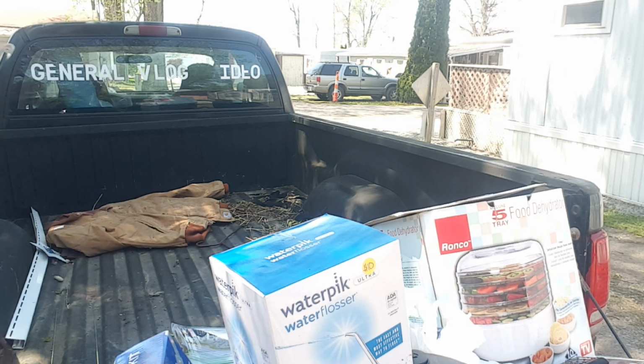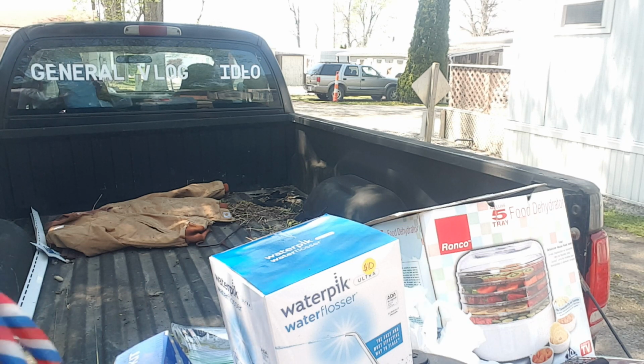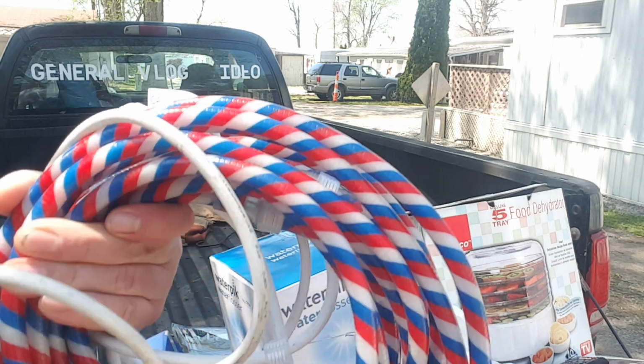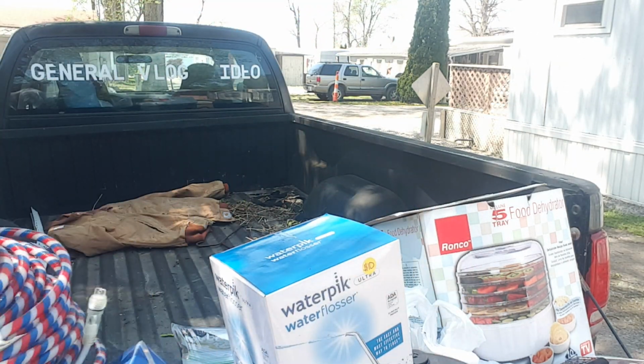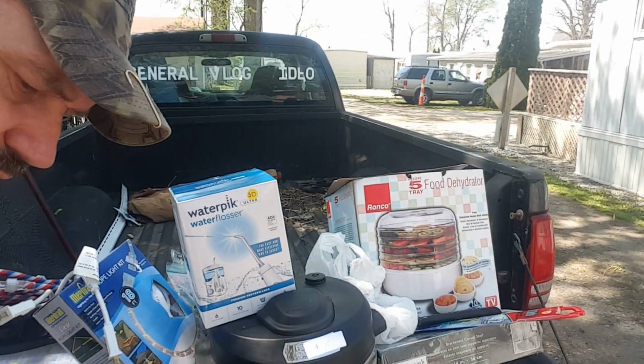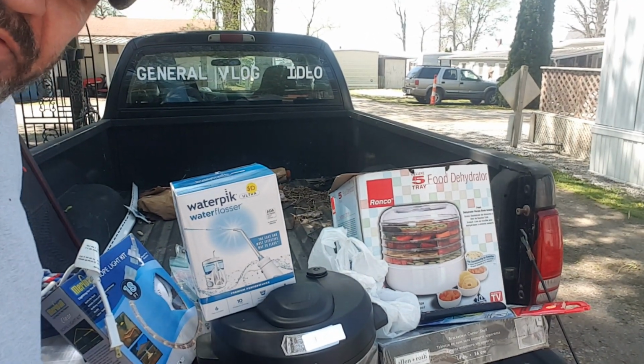And then I bought these rope lights. There's 2 sets here, and they're red, white, and blue. And they were $1. Alright, now I'm going to put you on pause and I'll unload some stuff out of the truck. And then I'll show you some other stuff.